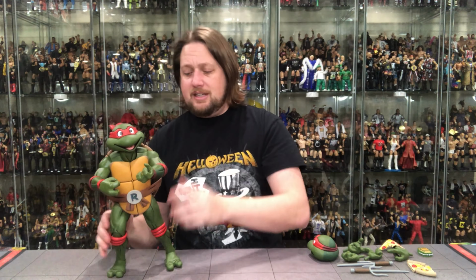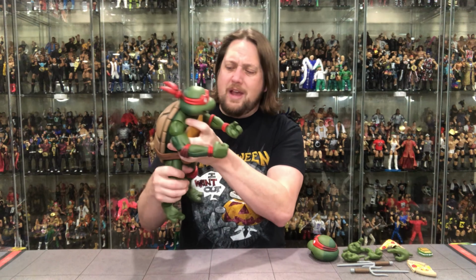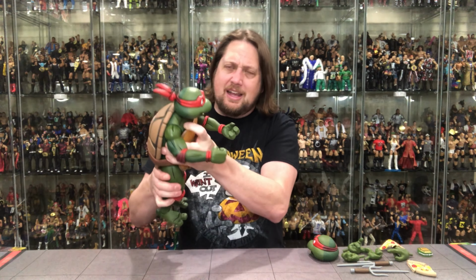A lot of articulation on this one. So you got the feet, of course. You got the knees. You got the waist there. And then nothing at the waist, really. You got a little diaphragm. You can get a little bit of movement, but obviously this hole hinders a lot of that.